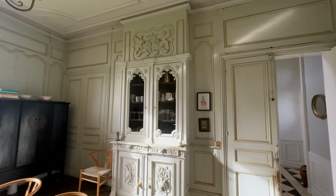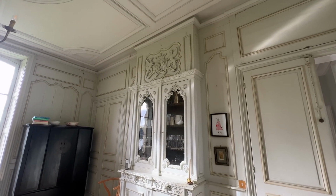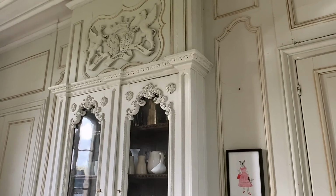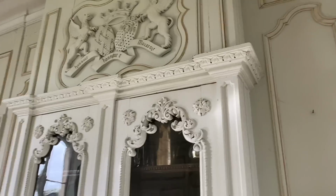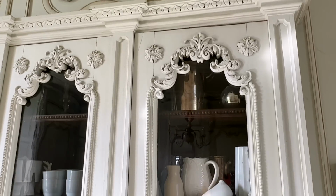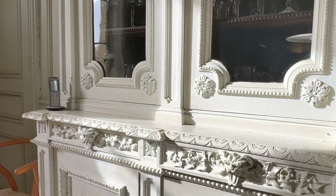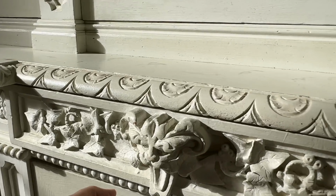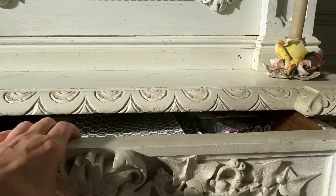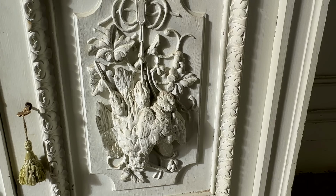It's got the family crest, not our family crest, but the La Musset family, who built the chateau and owned the property for, I think it was about 500 years. And the cabinet has beautiful details. I get a kick out of these gargoyle drawer pulls. So you have to stick your finger in the gargoyle's mouth to open the drawer, which is a little creepy, but they're quite beautiful.